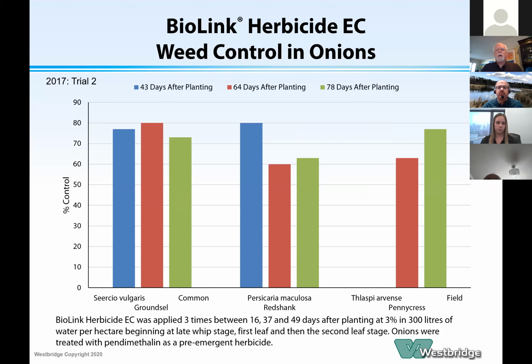This is another trial. And so you can see that we're running up 76-80% control here. And as we get out even 78 days out there, we still have above 60% control.